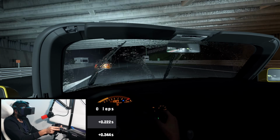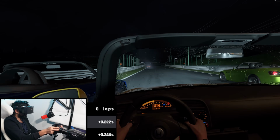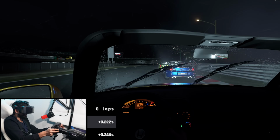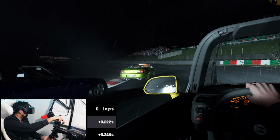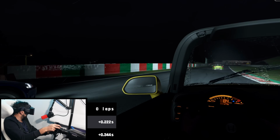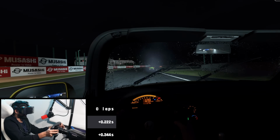Now, I don't like doing that because I'm hopeful, I'm optimistic that we're going to reach this point in VR where basically you don't have to compromise on graphics. You can have the same graphics as you have in 2D but get all of the benefits of VR, like depth perception, like 3D, like going side by side here. But we're not at that point yet with Assetto Corsa EVO VR. I'm not able to do it, which is disappointing.